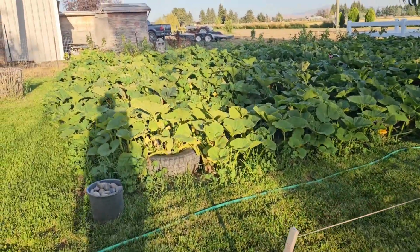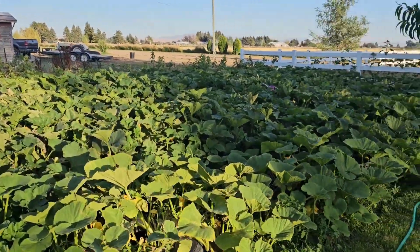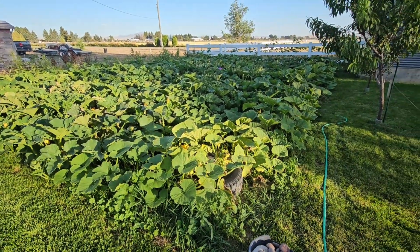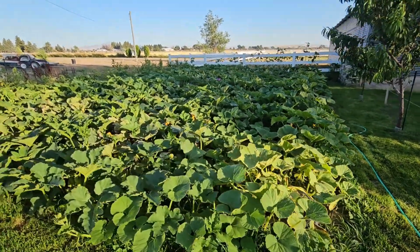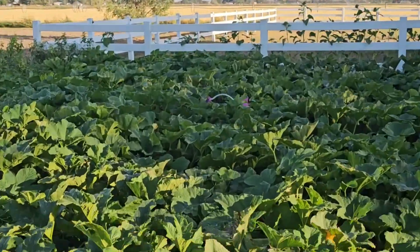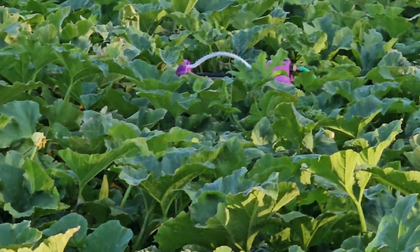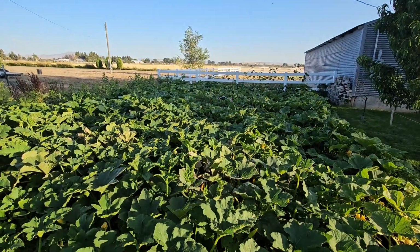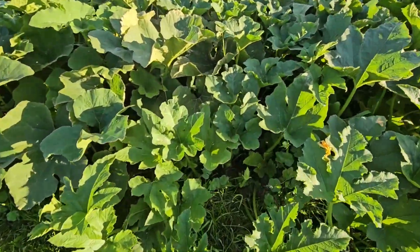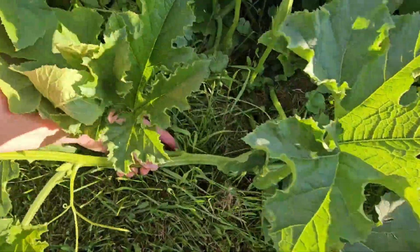The pumpkin patch is doing amazing. I mean, look at that. I can't hardly even see my sprinkler. Where's my sprinkler? There's the sprinkler. Clear out there. Yep. Got another frond popping out into the middle.